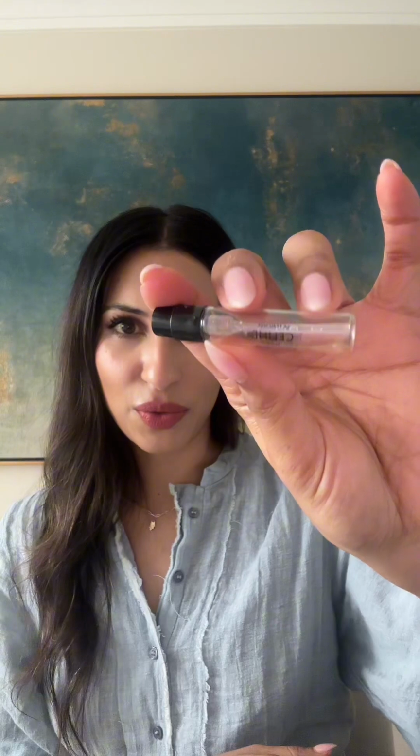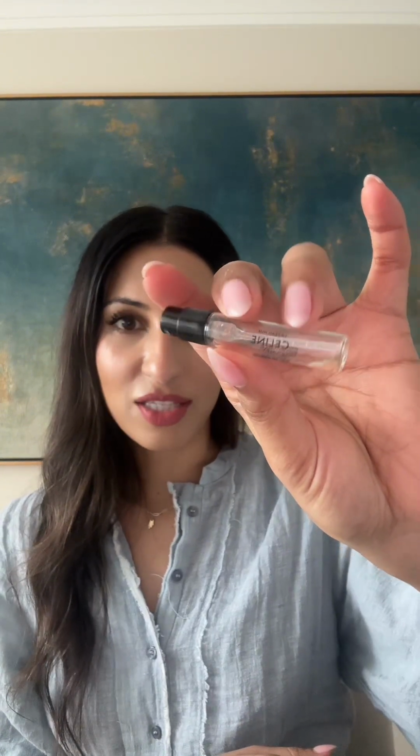Also ended up finding a sample of Celine La Peau Nue this summer, and so I took this with me and I wore this a lot over the month of July. Now, I heard a rumor that the perfumer behind La Peau Nue is also Anique Minardo, same person that did Gaiac 10, same person that did Bois d'Argent by Dior, and you know, I've said this almost every single video. That's one of my favorite perfumes.